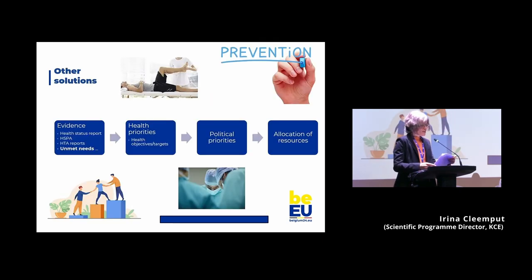Besides these examples, there are many more examples that could demonstrate that other solutions for unmet needs, like prevention, non-medical interventions, or social care, should not be ignored in this entire activity. Also, for these other types of solutions, the development and implementation path should be guided by the identified highest patient and societal needs, but this is not what is happening.